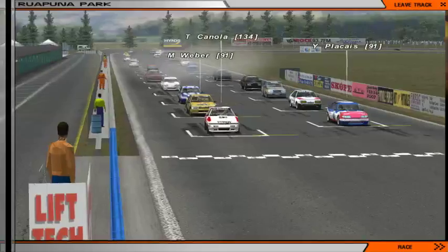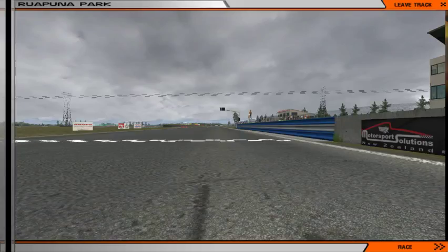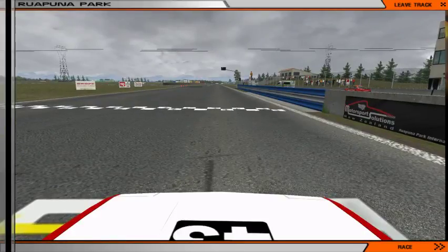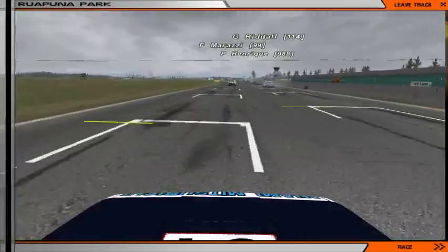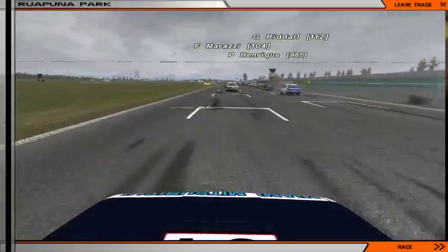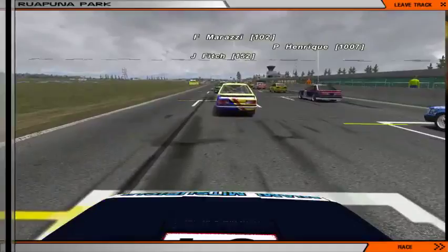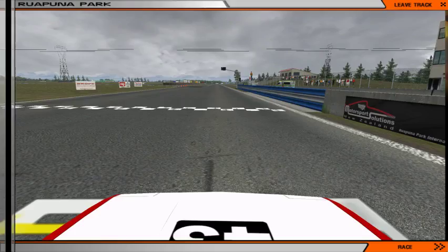So we can see the lights ahead, we can't see them there, so let's go onto the front of Thiago's car and get ready for this race. So just wait for the final car here, Raoul Jereb, to line up. I believe he has, so let's get ready for the green flag.